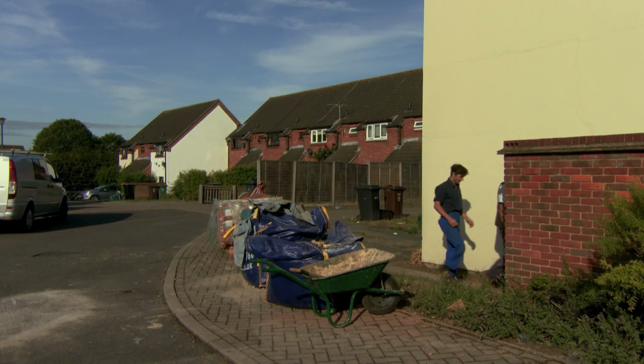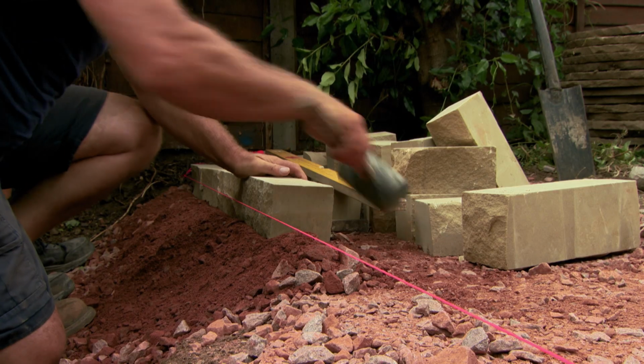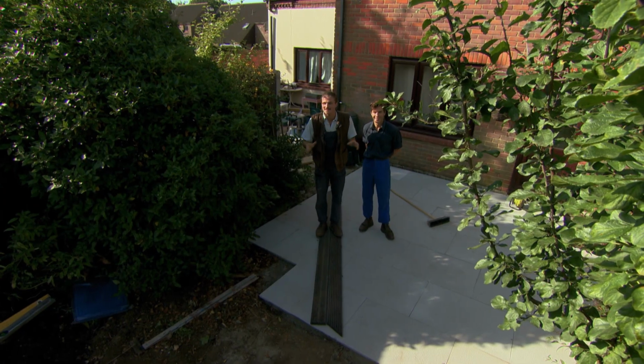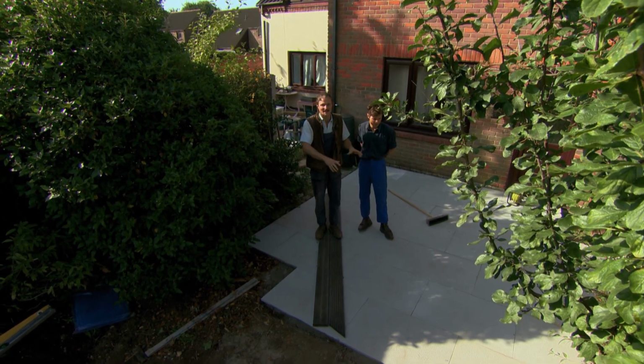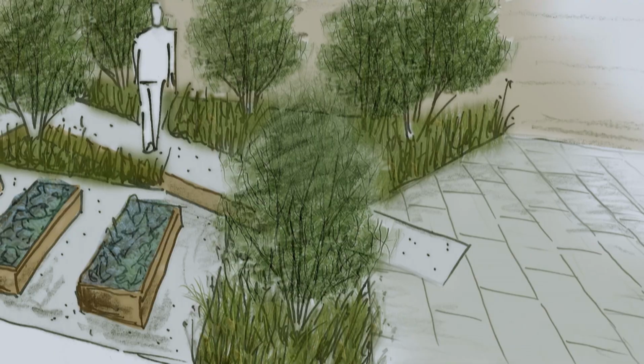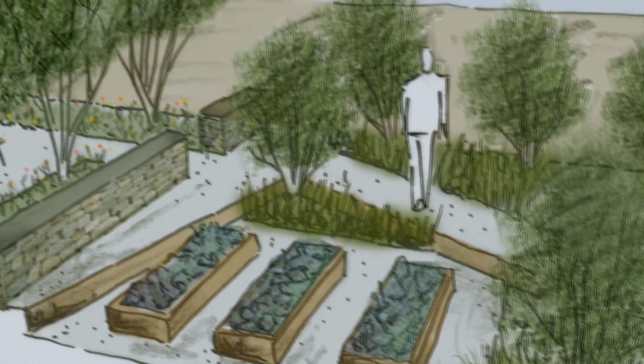And around the back of the house, the boys are delighted by how much has been achieved. So the guys have been working super hard, made a dramatic difference to the garden already. One of the big differences is down here, brand new patio. So this patio then leads on to one of the main features in the garden, and that's this angled pathway.